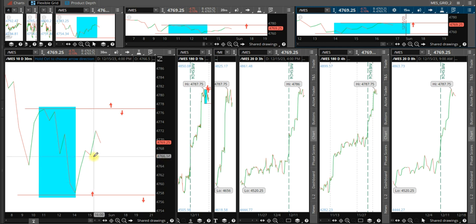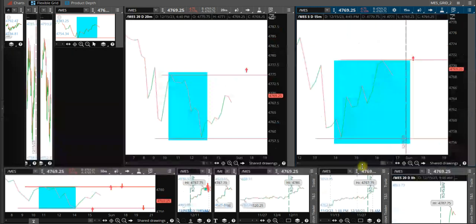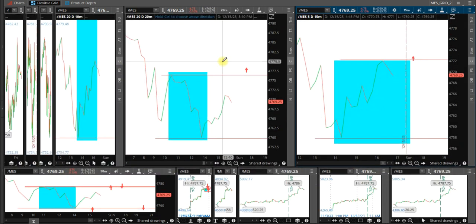It began to rally, and now we have to wait for the top to be taken out, around 47 to 76. Okay, now you need the grid in order to go from time frame to time frame. If you don't have the grid, you can't trade the system.